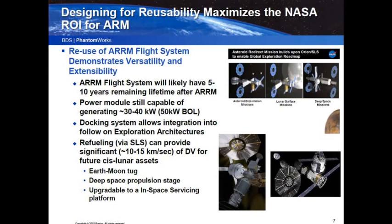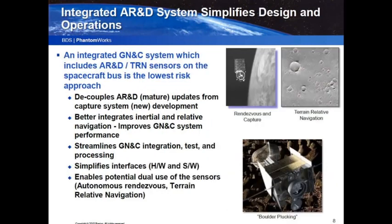And integrating autonomous rendezvous capabilities into the overall spacecraft simplifies the design and operations of the mission. The integrated system that has both AR&D and terrain relative navigation sensors on it, we feel is the lowest risk approach, and having those integrated into the flight system basically decouples the AR&D, which is relatively mature, from the new technology propulsion development. It better integrates the GNC system performance overall, because you don't have two interfaces, you don't have two computers talking to each other. It streamlines getting it ready to fly, simplifies the interfaces, and potentially you could use the sensors to do both the tracking far away and in close. And with that, I will turn that over to Manny and let him tell you a little bit more about that piece.